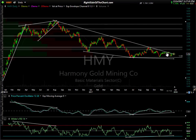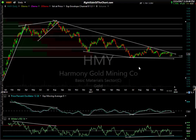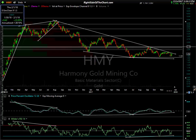HMY, Harmony Gold, nice downtrend line to watch. This one has not broken out yet. If I don't have an alert, I'm going to move it up a little to avoid any whipsaws and set an alert. I may have already set one there, but it can't hurt. So Harmony, break above that trend line, probably takes us up to challenge these recent highs right here. Reaction highs, that's about 217. It's at 176 right now. So you're looking at about a 24% pop if it gets there.